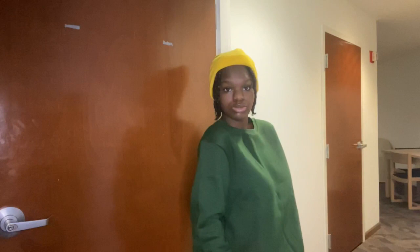And then I got these red pants, joggers, size small as well. You know, everything's small, everything cute, everything little. And yeah, that's all I have in this haul.